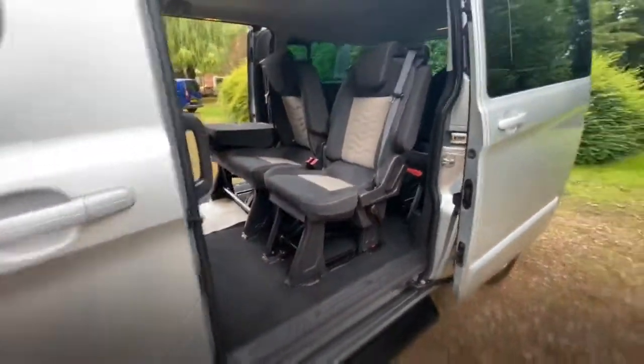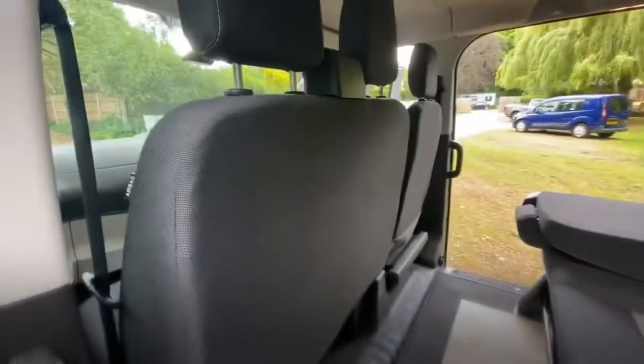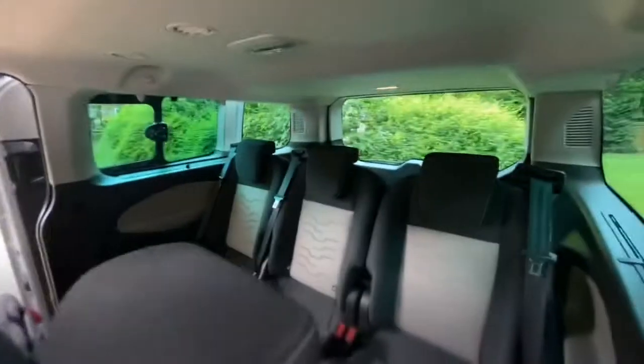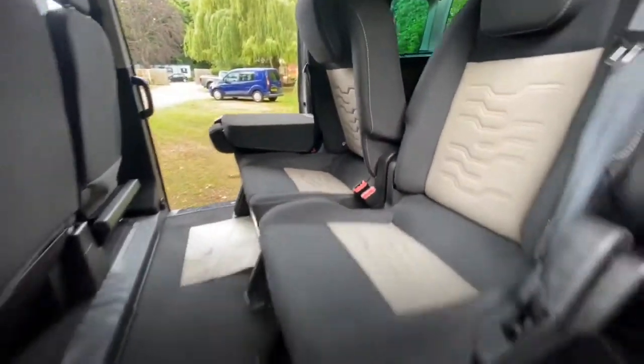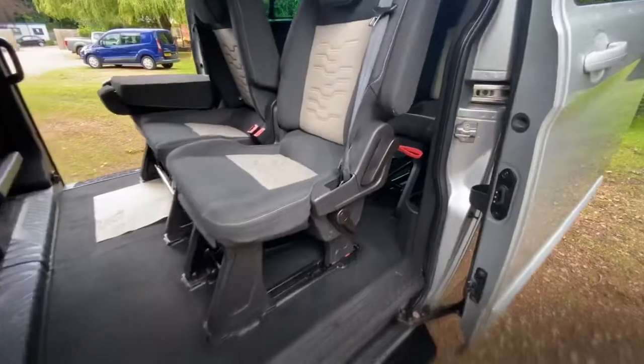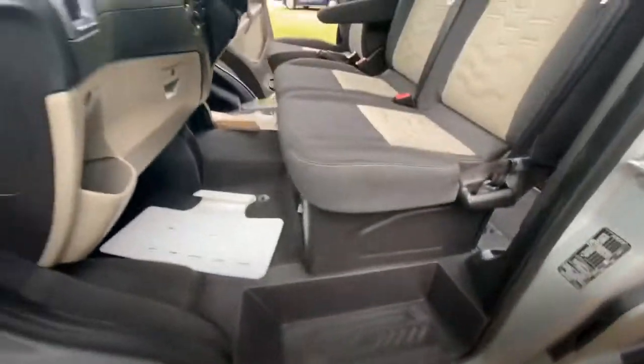And again, as you can see, everything looks nice and tidy from both sides. Everything just looks clean. It's exceptionally clean, to be honest with you, in the back. Really very nice. All the seats are like split fire new, to be honest. Let's have a quick look in the passenger side. Again, door cards in great condition, as you can see. Everything looks nice.